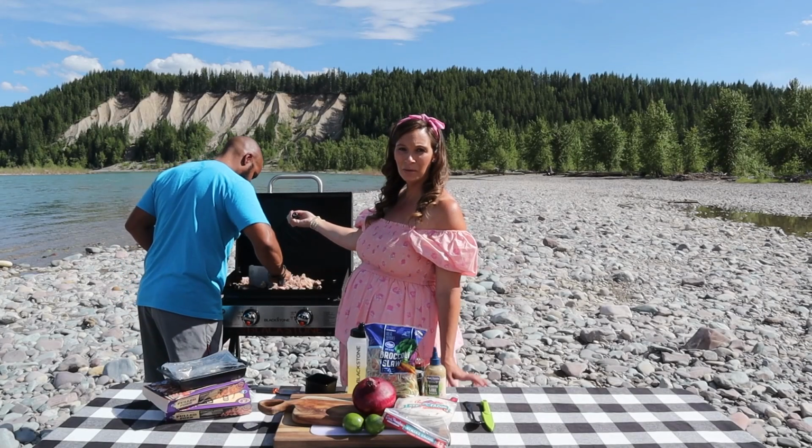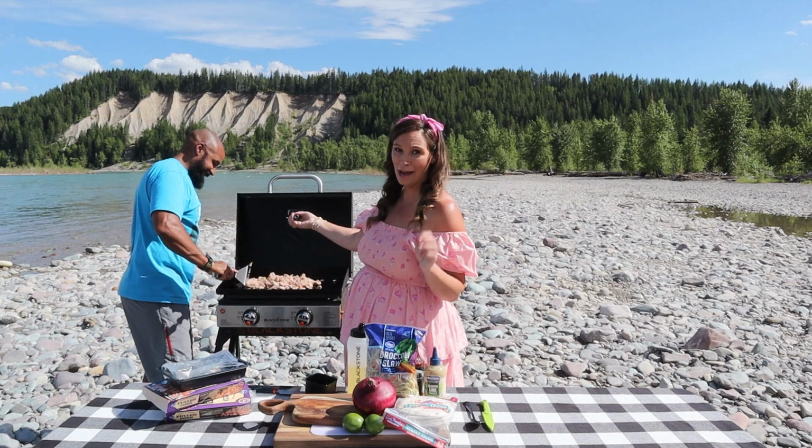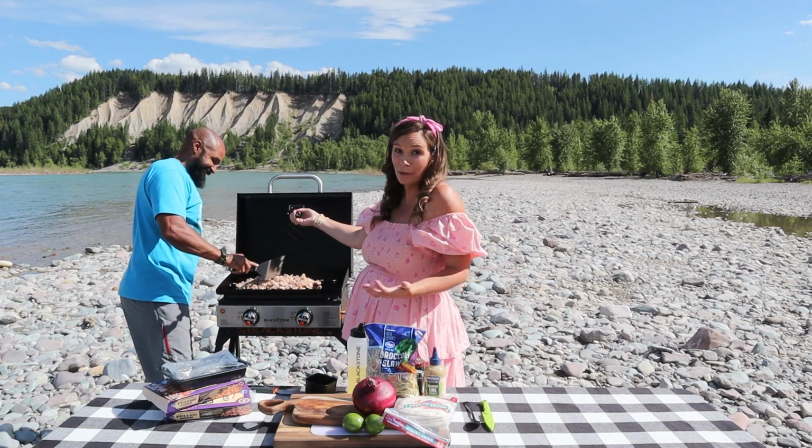I think Spencer's a little bit skeptical of the packaged pulled pork that I picked up, but it smells delicious.